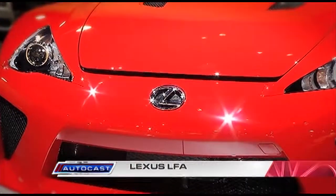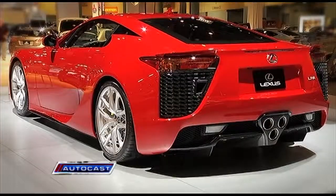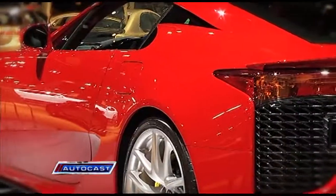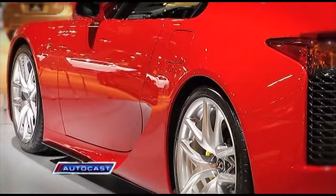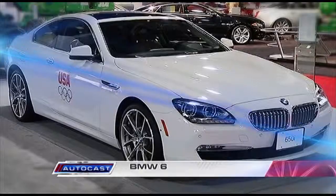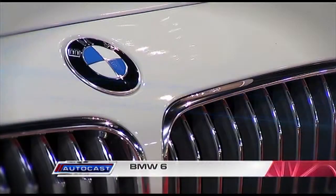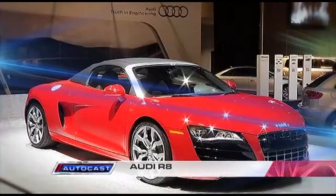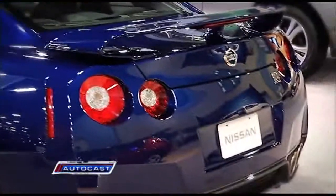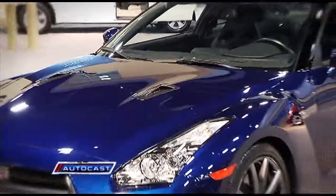They're taking on the big boys with this one, and they have nothing to be ashamed of as far as performance goes. This one starts at about $375,000 and can be painted in just about any color when you custom order yours today. You also can't go wrong with the all-new BMW 6 Series available as a hardtop or convertible. Same deal with the Audi R8. Iron Man drove this car, so you can't beat that. And if you're not looking to spend six figures, you can own one of the fastest production cars in the world, the Nissan GT-R. It'll set you back about $90,000.